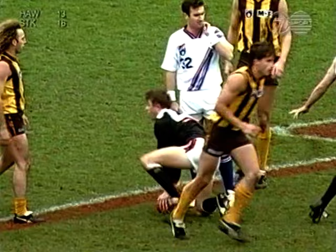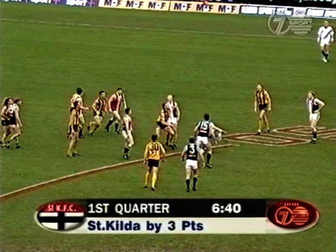Young would be anxious to do well today. He started his career at Hawthorn. That's Matthew Young, who's playing on the half-back flank, and wearing number 20 for St Kilda, which was made famous by one Travis Page.